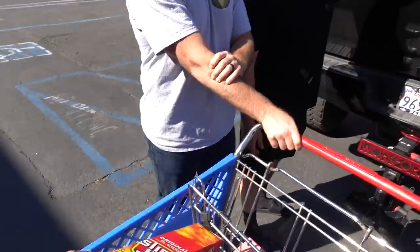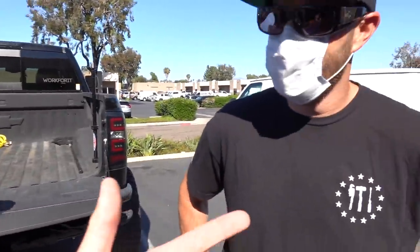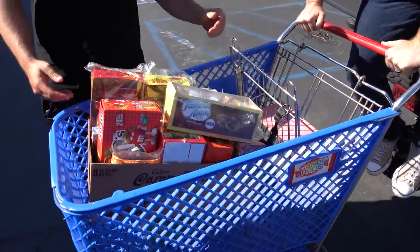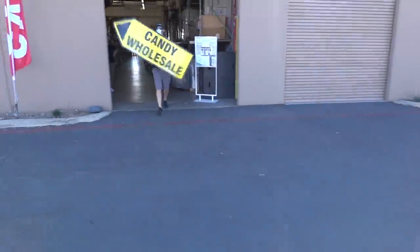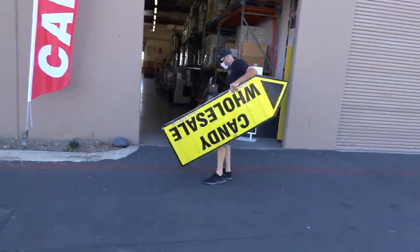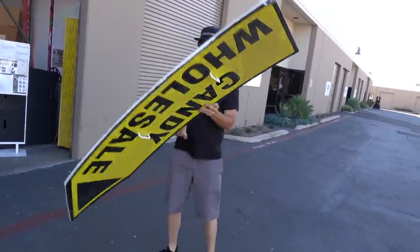So we're going to head back to the shop, but we had to make a little pit stop to stock up on some more snacks. Can this truck handle that much weight? Over at the wholesale candy warehouse. Chris, what happened to your job, dude? Go do your job. There you go. Yeah, Brian's going to take the cart. We're just going to drive like that. Are we going to take the whole cart? We should. We're going to take the cart. There we go. There's Chris. They're going to end up charging me for this sign, Chris, by the time you're done with this.